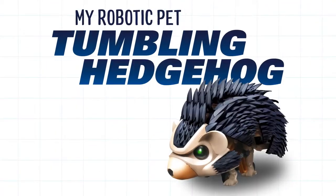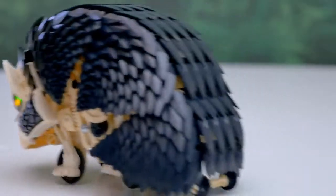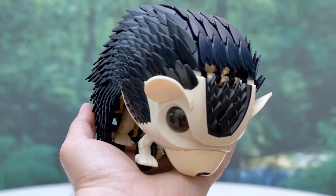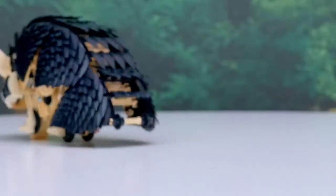Roll out the fun with my robotic pet, Tumbling Hedgehog. Now's your chance to have a hedgehog of your own and learn about robotics in the process. This adorable robotic pet puts on a show when it hears you clap.